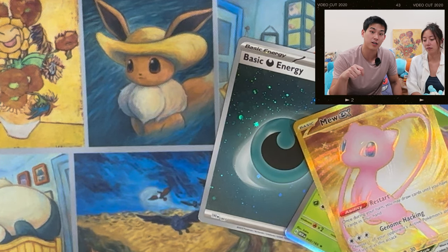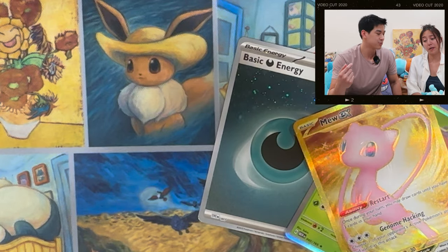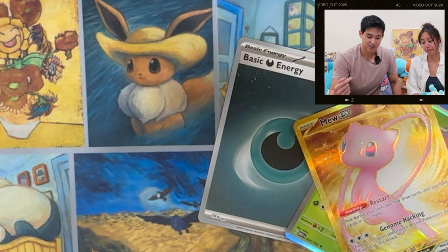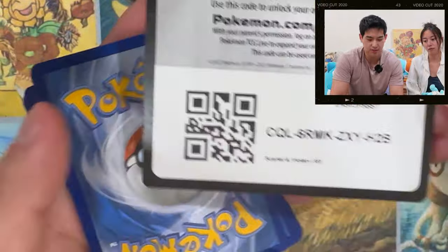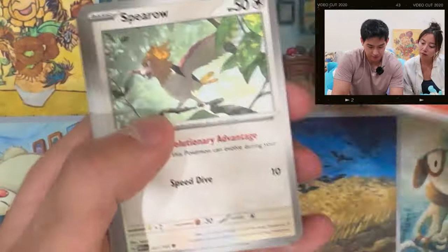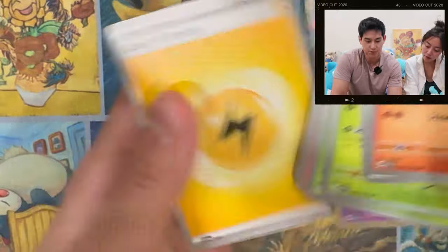This is the first product that we're opening outside of New York. I mean, we're in New York, but this is the first product that we got from outside of New York. And we got a gold card. That is really strange, right? We got a gold card. Something funny is definitely going on. Or, I don't know. Charmander, Spearow, Magikarp, Venonat, Rapidash, Mewtwo. Okay.